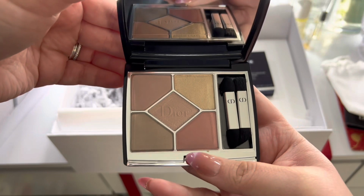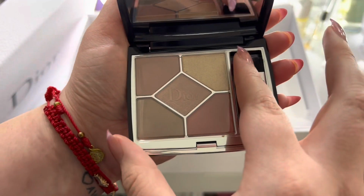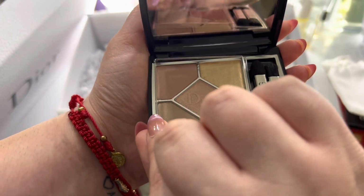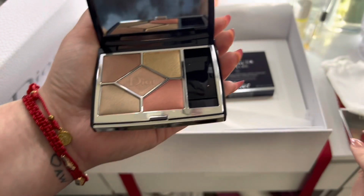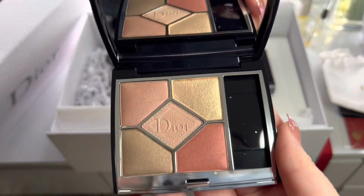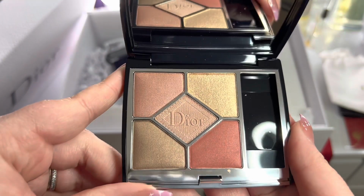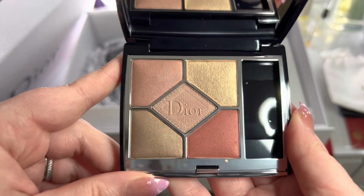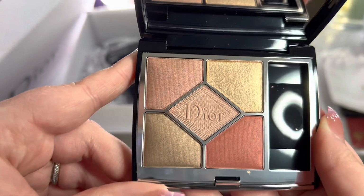Oh, look at that. It has a mirror and a little sponge brush, and I'll remove this out of the way. Look at that. Of course, I went to go grab another light so you can see it properly, but look at this, they're gorgeous colors. This is the Organza one.